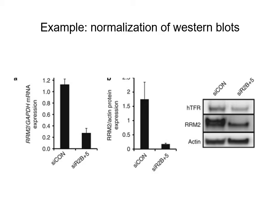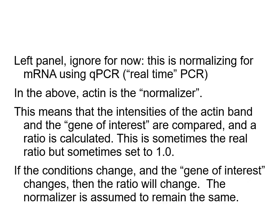You can see that the band is less intense in the silenced version, but how would you know that's real versus some loading artifact? Well, the actin tells you that it's not an artifact, because the actin looks pretty similar between the control and the one with the silencer, versus the RRM2, which is obviously much more intense in the control versus the silencer. This gives you some comfort that yes, it really is working, that there's nothing wrong with the extract, and that there actually is a reduction in this RRM2 protein as a result of the presence of this silencer. So it's a very important control to have something to compare to.